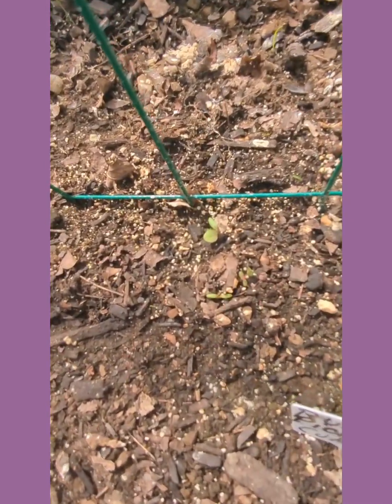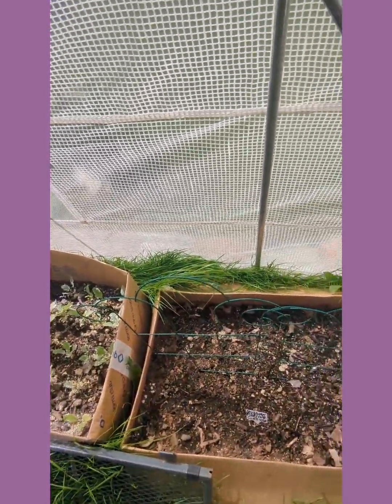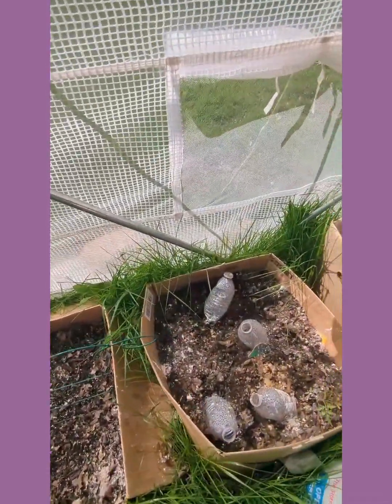Oh, and last week I told you guys I planted some Russian pickling cucumbers. Well, look what I found this morning. Yes, I'm going to plant these outside too. Got to put up some pickles because I just opened my last drawer from last season.